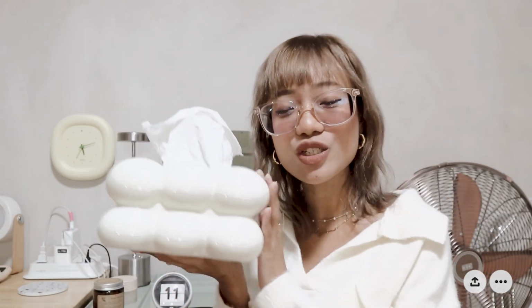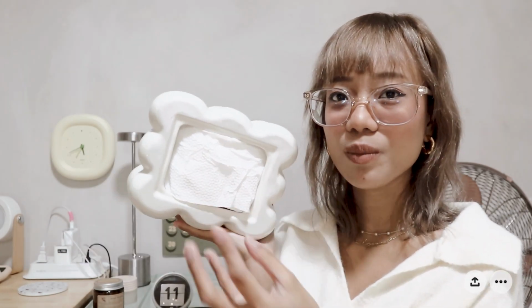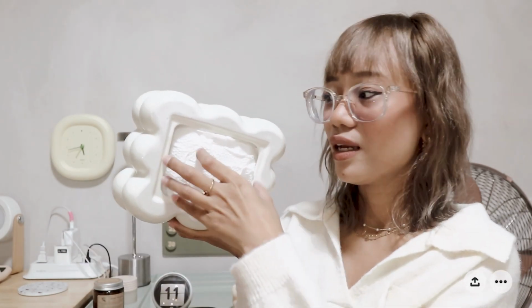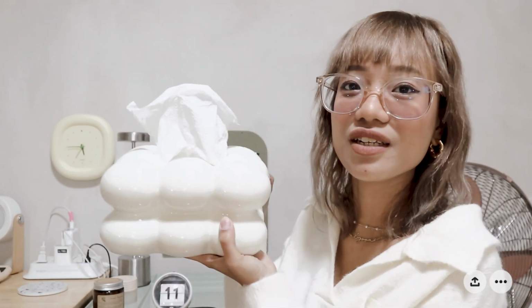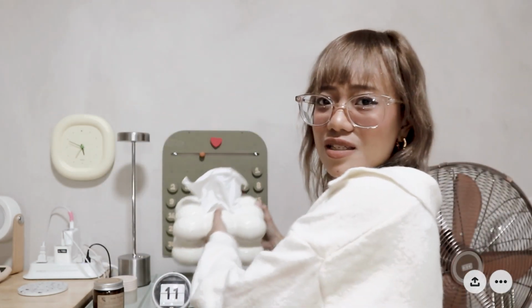Siyempre, yung bibili natin sa Shopee, di ba? Yung useful pero maganda. Ganyan lang pala siya sa ilalim. So ipapasok mo lang dyan yung tissue. Like, papasok mo lang talaga dyan. So ayun, then hatak-hatak ka lang. Tapos ang bigat niya kasi ceramic siya.